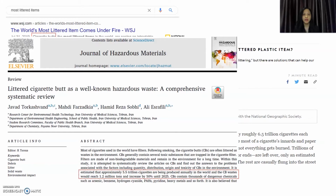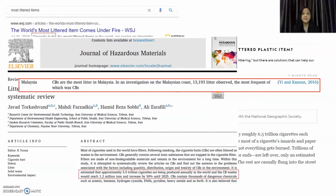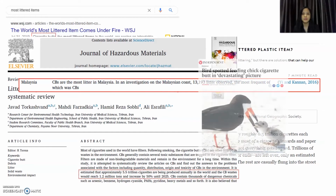This one paper from Journal of Hazardous Material says that 5.5 trillion cigarettes are being produced annually in the world, and the cigarette butt would reach up to 1.2 million tons and increase by 50% until 2025. This paper also mentioned that cigarette butts are the most littered items in Malaysia. In an investigation on the Malaysian coast, over 13,000 litter observed, and the most frequent of which was cigarette butt.